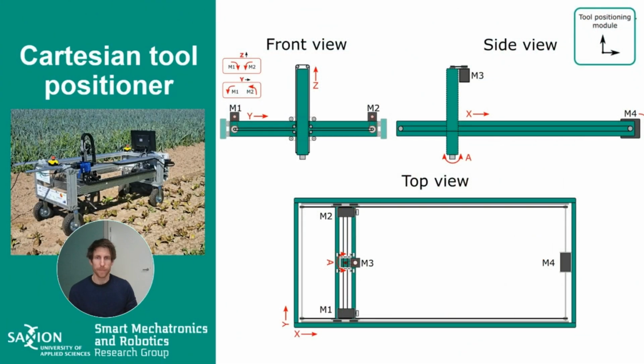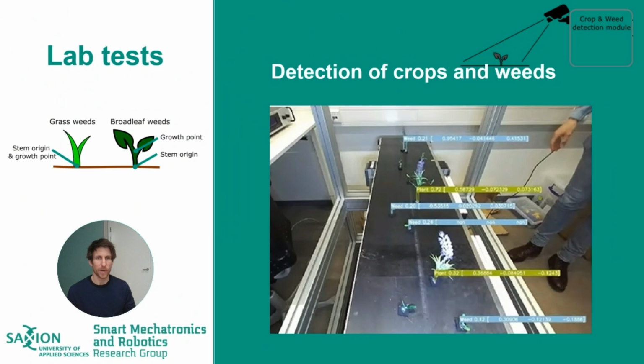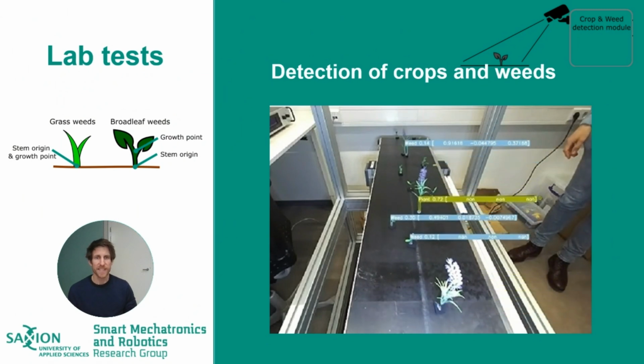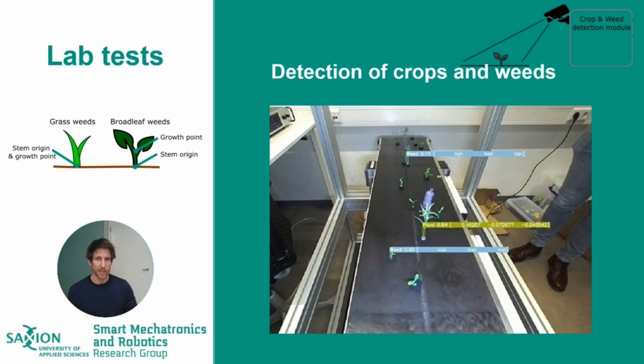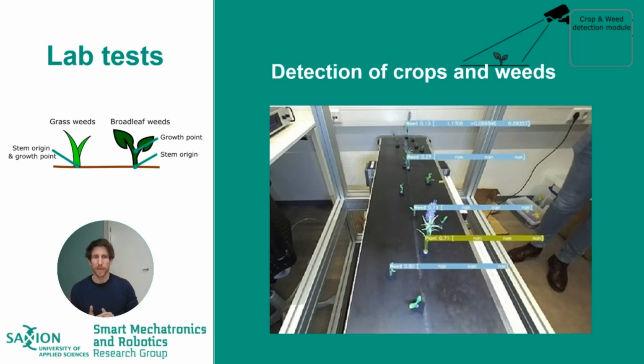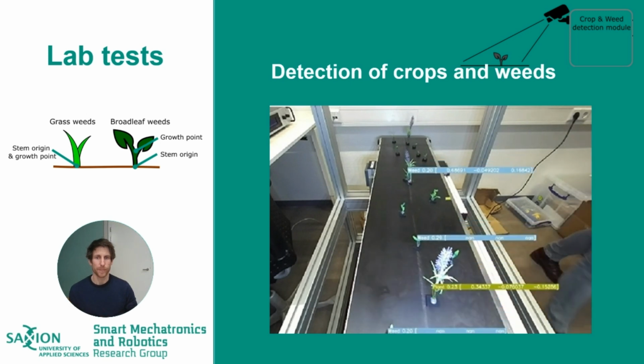We developed a custom-built 4-degree freedom tool positioner, initially for the scorching tool, but we kept in mind that different tools might be needed for different types of weed. Although the vision detection part was left out of scope, we did some initial tests in our lab for detecting plant features with a YOLO V7 network in order to be able to target the most vulnerable part of the weed with our scorching tool.